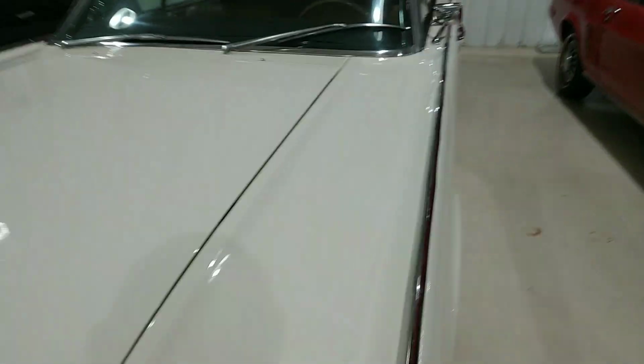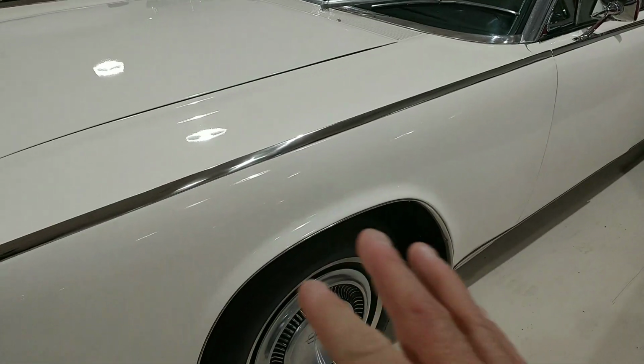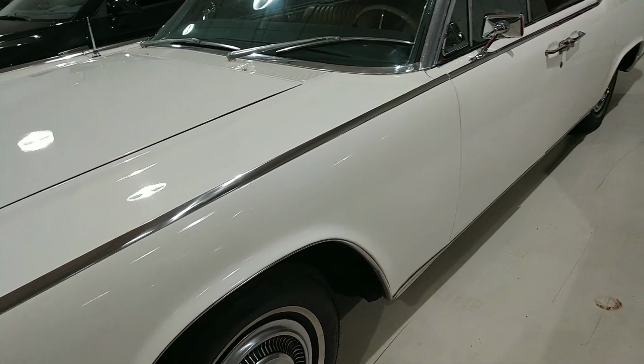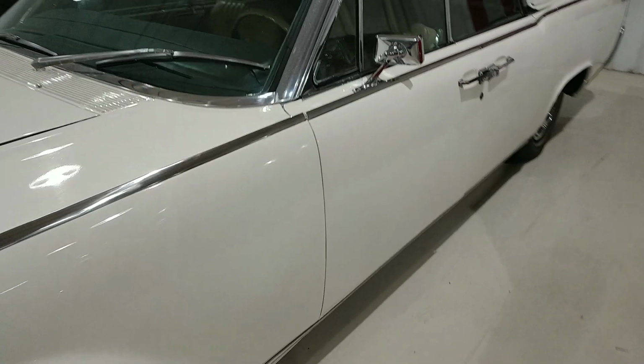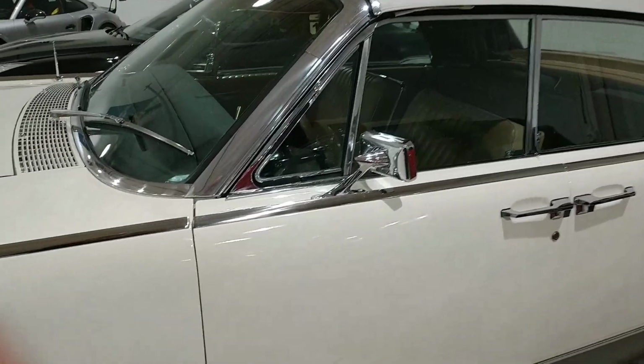I will say I was just at the Mecum Chicago sale. Lincoln Continentals that looked like this were bringing well over the asking price for this vehicle. They were bringing more like $50,000. Just FYI.